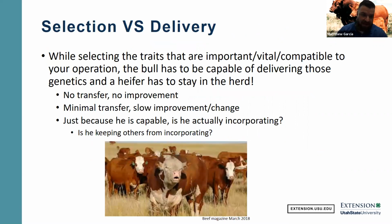So with that being said, and that quick background there, there's a difference between selection and delivery a lot of times, especially when we're talking about bulls. Now, when we're selecting traits that are important or vital for our production system, they need to be compatible to our operation once again. But just because we're really emphasizing selection on that bull, we're looking at all the traits, we're selecting off indexes, even if we're using genetic tests, that bull has to be able to deliver those genetics to those cows and heifers so that he's actually making an impact. And that heifer that we're implementing needs to stay in the herd in order for her to incorporate her genetics and become profitable. So ultimately, if there's no transfer of genetics, there's no improvement.